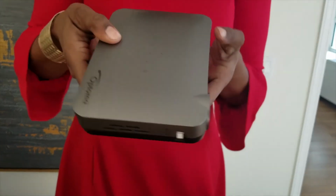Lift it up. This is it. This is the Optima Intelligo S1. Allows you to be on the go and project all your content.